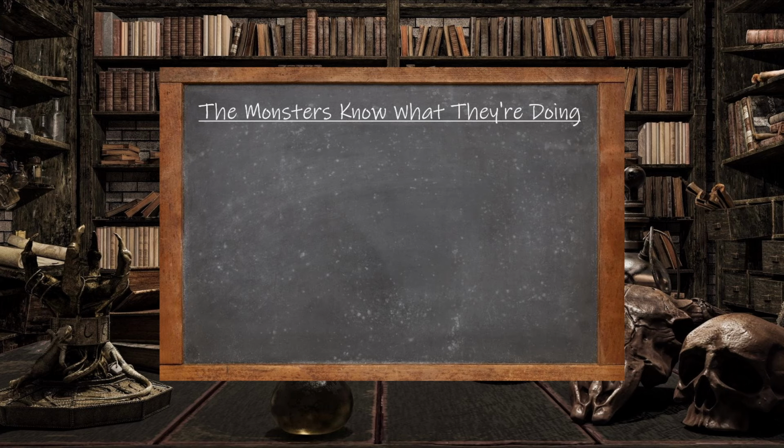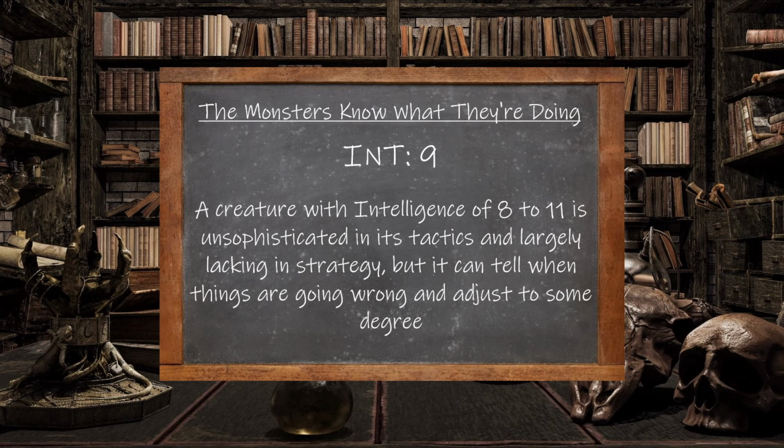With alignment sorted, let's look at their mental ability scores in greater detail. Perytons have an intelligence score of 9. With regards to intelligence scores of 8 to 11, Amon states that the creature lacks tactics and strategy, but it can tell when something isn't working. For the Peryton, this intelligence is slightly wasted on their kit, as the only tools they have at their disposal are their high flying speed and melee attacks, leaving little room for trying new tactics.